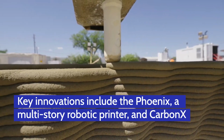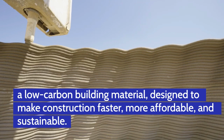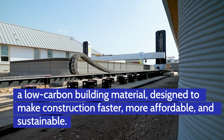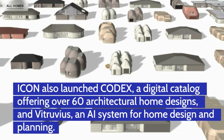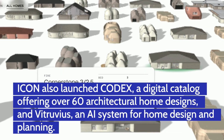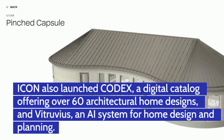At SXSW's Domus Ex Machina event, Icon, a leader in 3D construction technology, introduced a suite of new products poised to revolutionize the construction industry. Key innovations include the Phoenix, a multi-story robotic printer, and Carbonix, a low-carbon building material designed to make construction faster, more affordable, and sustainable. Icon also launched Codex, a digital catalog offering over 60 architectural home designs, and Vitruvius, an AI system for home design and planning.